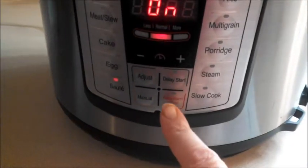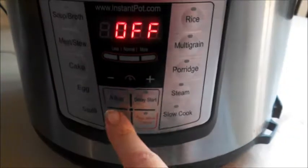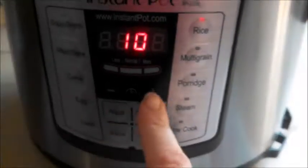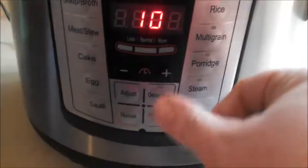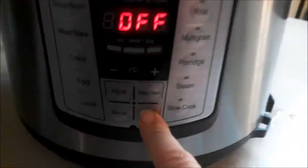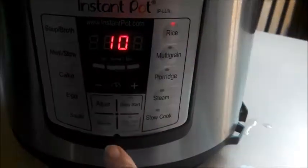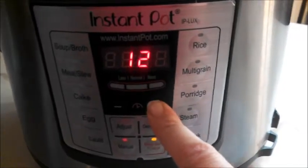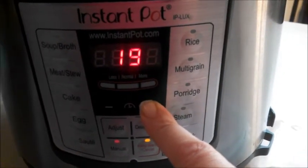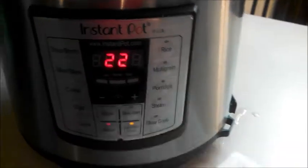So now that it's all in there, I'm going to hit cancel. I'm going to do rice, and this just says 22 minutes. Actually, I'm going to cancel. Why does it say that? I think I'm going to do manual, guys, because I'm not familiar, and I actually have a double batch in here. So I'm going to do 22 minutes and let it go to manual.